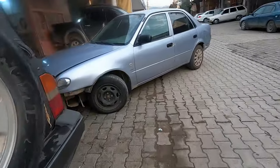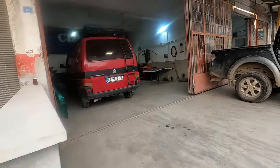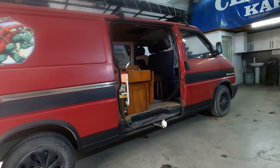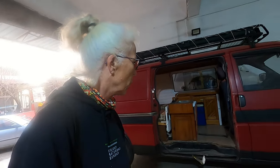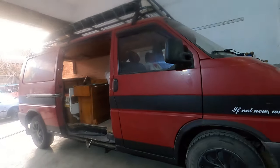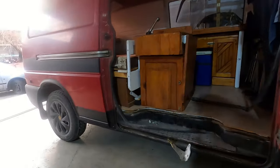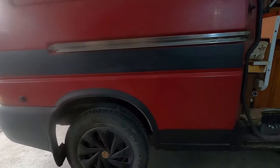Scary and exciting, this stuff. Scary because it's expensive. At least for me it's expensive. And exciting because it's getting so beautiful. Sprayed already. Wow, look at that. And the other side.